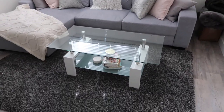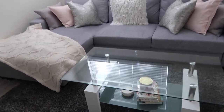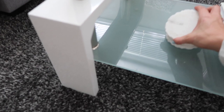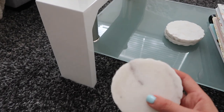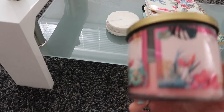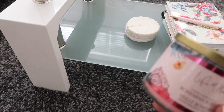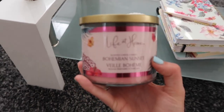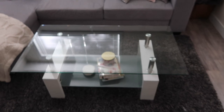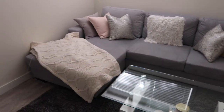This table is from iFurniture along with my couch. And actually, I have to show you guys because these are so cute, but these little coasters are actually from HomeSense as well. This is my favorite scented candle. It's from Superstore. Smells really good. I have an extra always on hand. It's the Bohemian Sunset. Love that candle. Anyway, so this table is from iFurniture. My couch is from iFurniture.